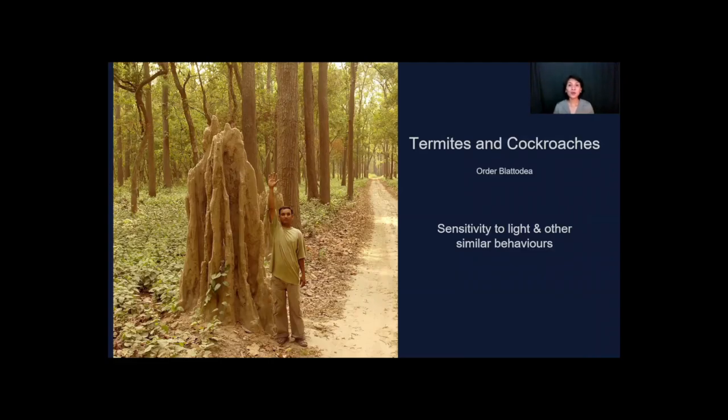Termites live underground, they live on tree barks, and some species even make these beautiful mounds. This is epic architecture. Literally, architects from around the world try to take inspiration from the architecture of these mounds that the termites build. Termites are also social insects. They live in large colonies, but they are almost never seen. They live a hidden life.